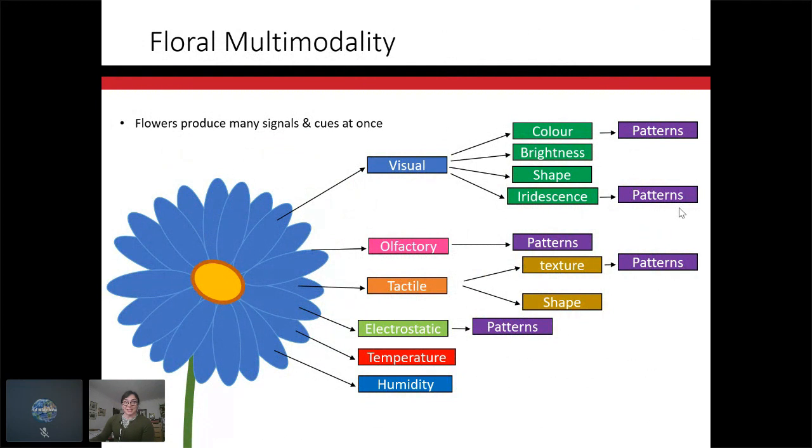So what we have effectively done is expanded our understanding of floral multimodality by adding this clarification to the list. Basically, floral humidity is not limited to that evening primrose hawkmoth system. It occurs more widely and can be used by widespread generalist pollinators such as bumblebees. So, with that said, let's talk about floral temperature.